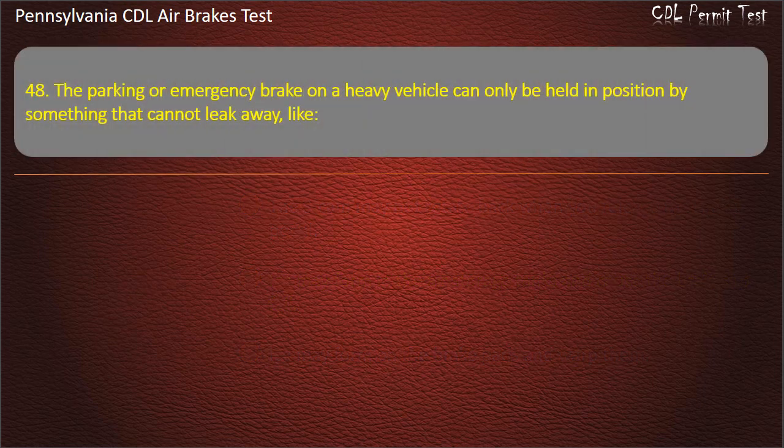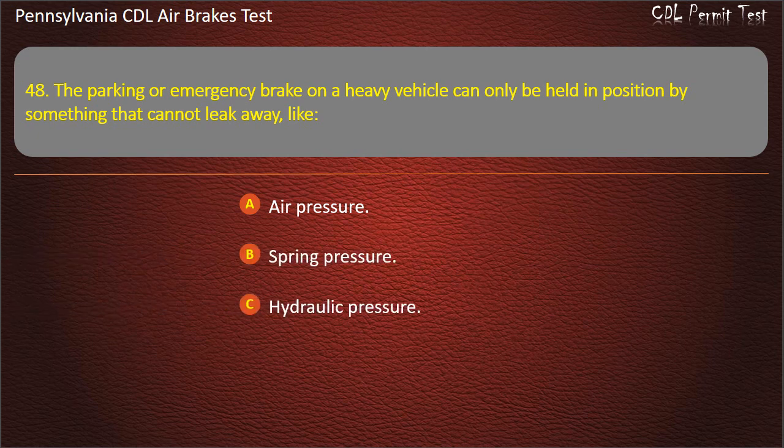Question 48. The parking or emergency brake on a heavy vehicle can only be held in position by something that cannot leak away, like air pressure, spring pressure, hydraulic pressure. Answer. Spring pressure.